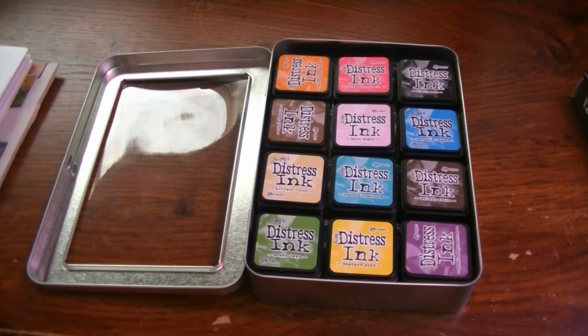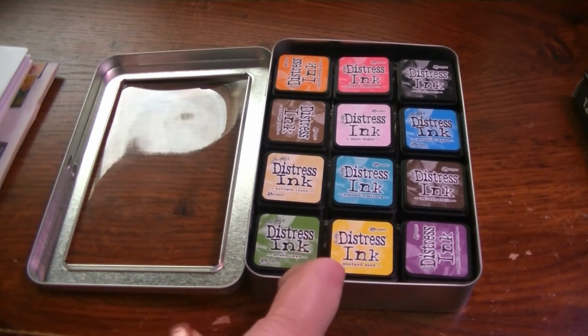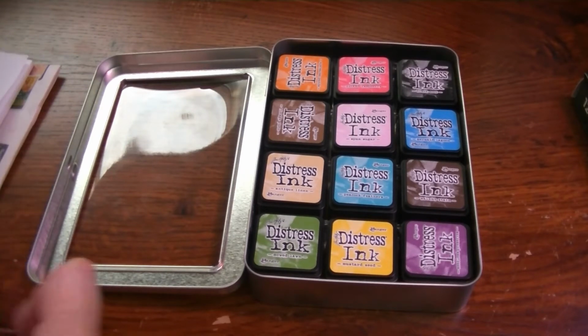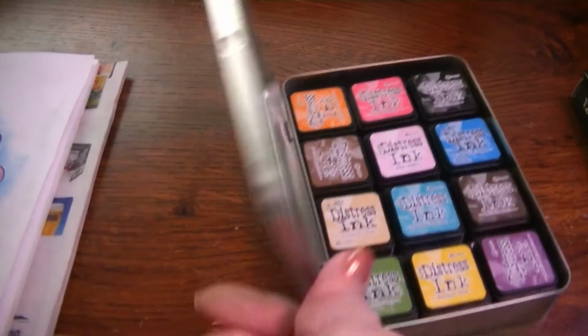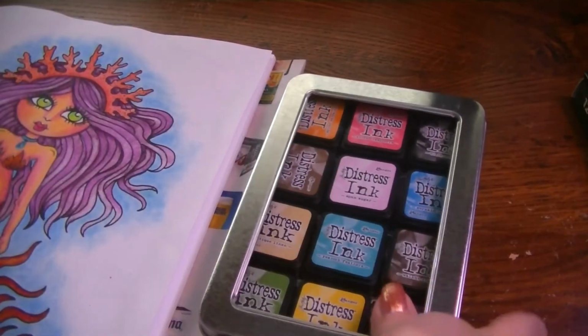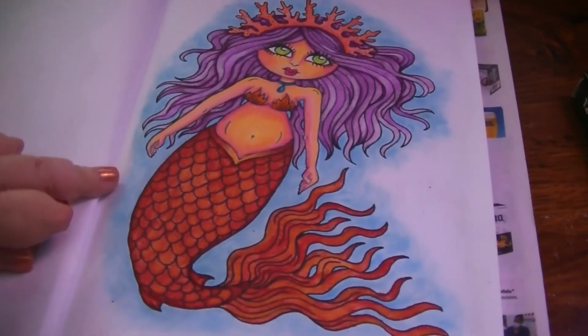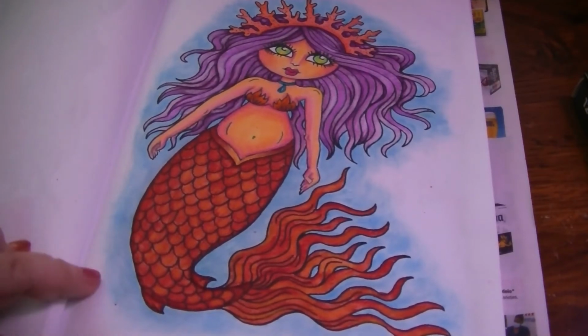I've used gelatos in distress inks before, because once the distress ink is down, it sets. It doesn't move. So it's really nice. And recently, I'll show you, I did this little background, so it's not a full background, but it's a little one, in this Deborah Muller book. And I just blended out some of the blue.